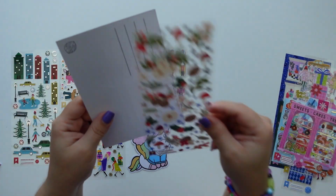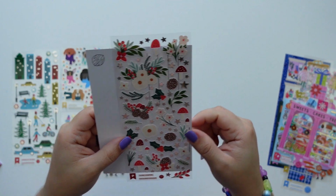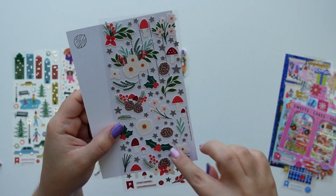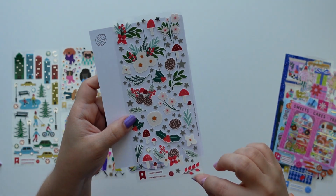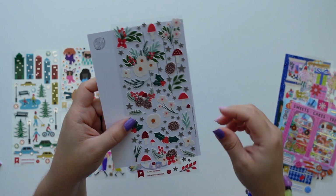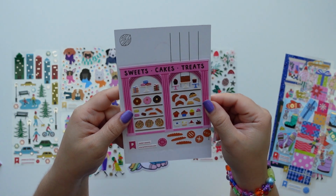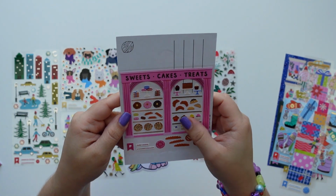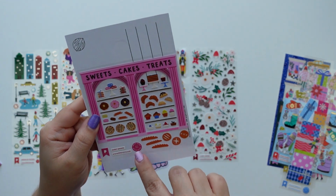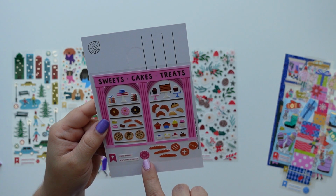We have it. This one is Classy Conifers, and it's just florals and mushrooms and stars. Really cute. Got holly and acorns. This is really cute. And sweets, cakes, and treats. Oh, and this is so cute. We have like bread too, and this is a limited edition one. It's cute.